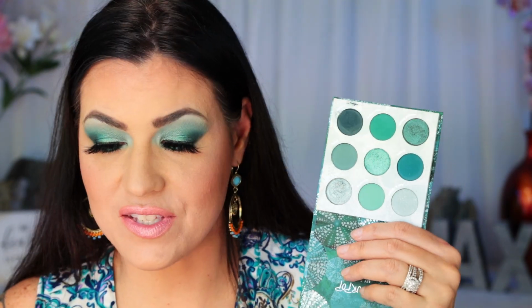Alright guys, so that is it for this look. Let's talk about this palette. I really like it. I think it's really good. It's very beautiful. I think I do have these shades already, but I really love monochromatic palettes that make it super easy for me to put looks together like this. It's a $14 palette, and I think it was worth it for sure. I think I'm going to use this a lot during the summer because the eye look is gorgeous.